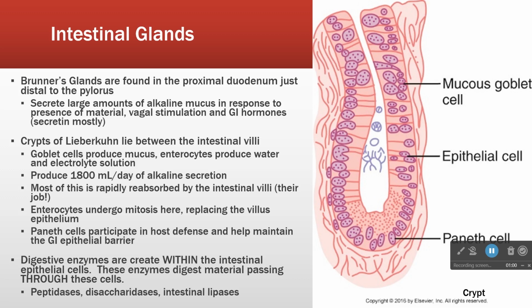The rest of the intestine, the primary secretion, are the crypts of Lieberkuhn, which is a really fun one to say. But again, I got to orient you a little bit. You might have talked about this in anatomy. All right, so if we look at the GI tract, we see these villi, right? And then if we were to zoom in, each cell looks like that with microvilli, right? Okay. The crypts are between the villi.